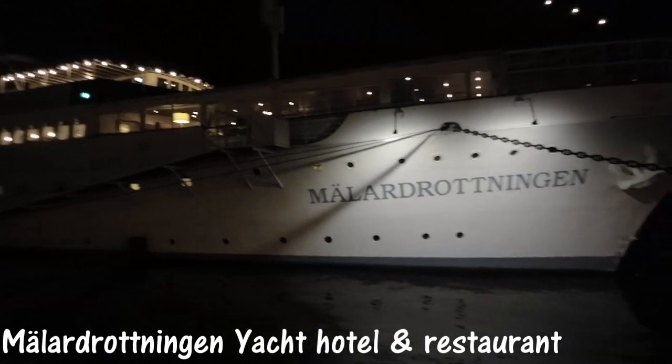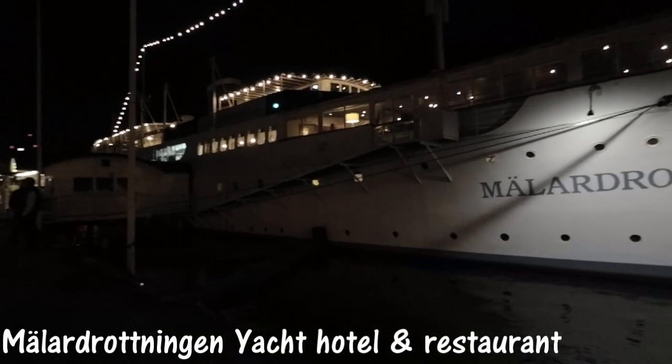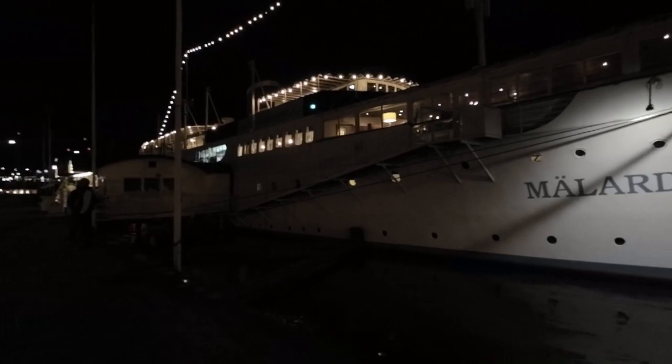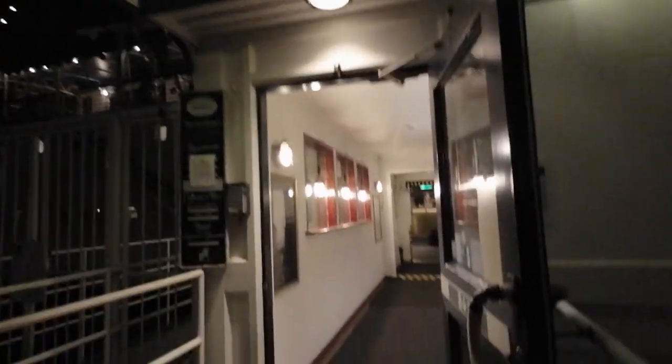From the central station to the yacht where we have booked our hotel for a couple of nights, we just walked. It took about half an hour to walk down there, but it was a nice evening, so it was okay.